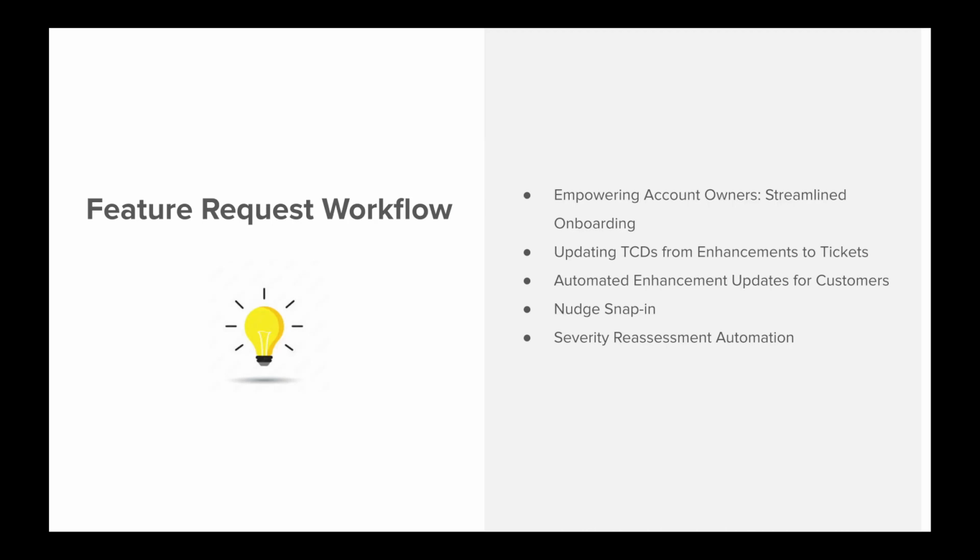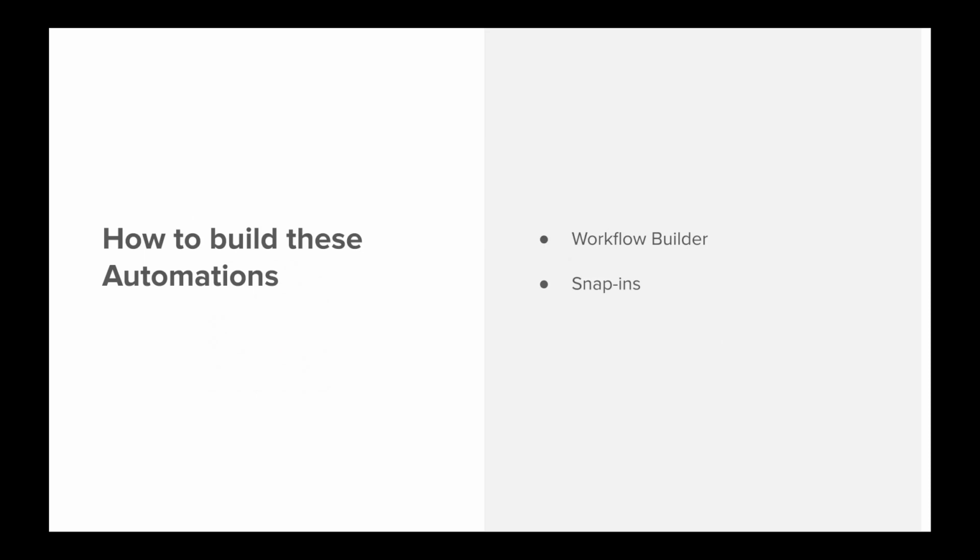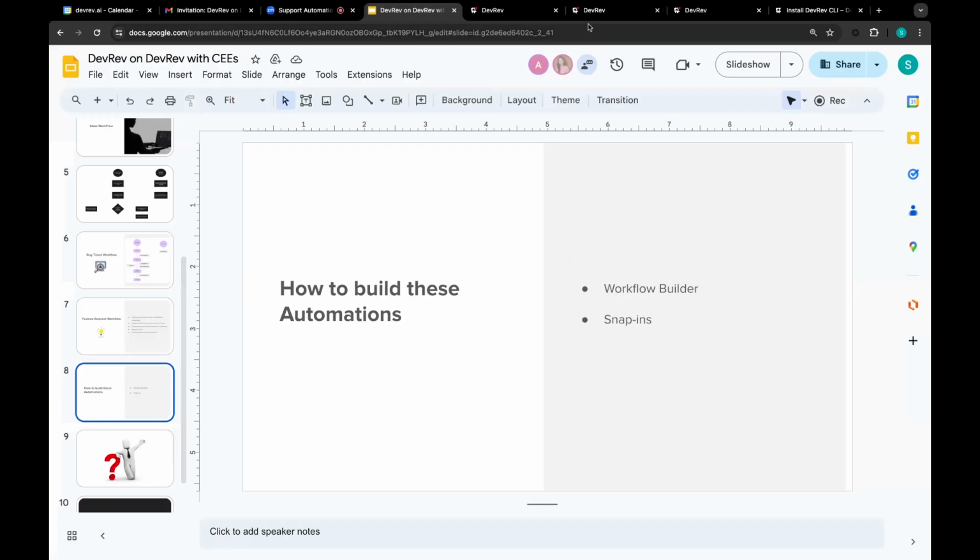So that's it from our side on inbox workflows, bugs, and feature requests. But now the question is, we have shown you these automations, how do we build them? We have two ways of building these automations. One is through Workflow Builder, which is a low-code, no-code platform, and the next is Snap-ins, where we have to code this out. So let me walk through this real code.